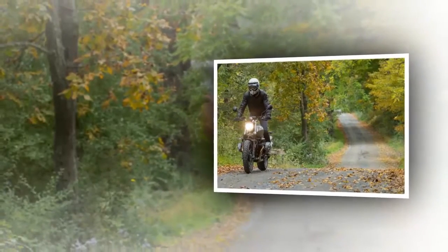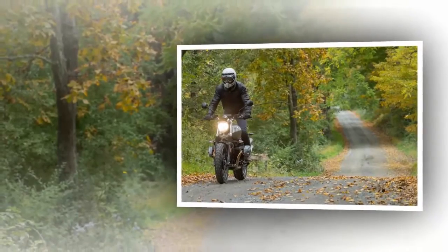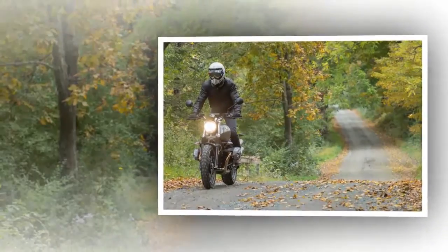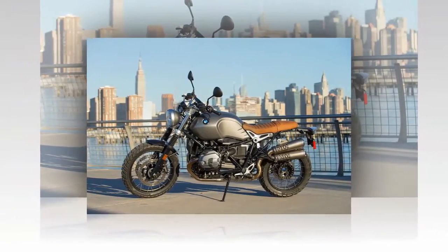Historically, a scrambler was a street motorcycle converted for riding in the dirt, which led to a pretty wide variety of bikes lining up for local hare scrambles. Today's modern interpretations are just as diverse.